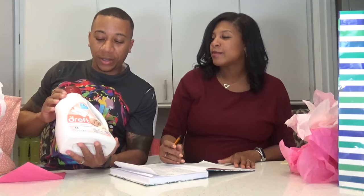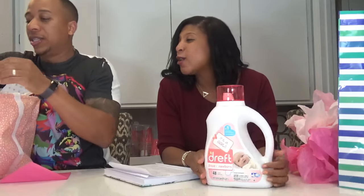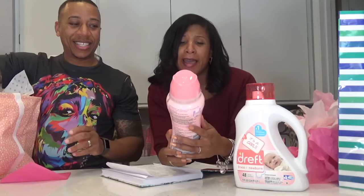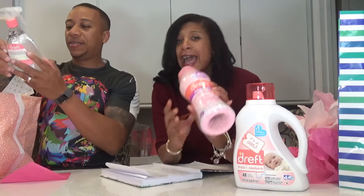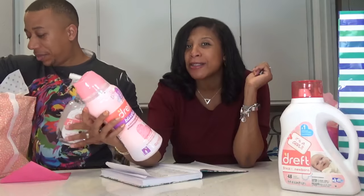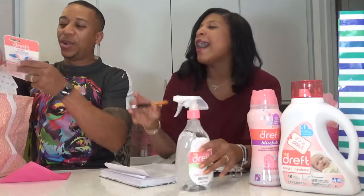Special baby detergent. We got some Dreft, which I had on the registry. Keep baby's clothes all clean without all the chemicals. Look, they got baby fabric softener boosters. I didn't even know that. See, y'all probably didn't know that either. Okay, if y'all had babies, y'all probably did. Stain remover. Look, we got the whole nice.